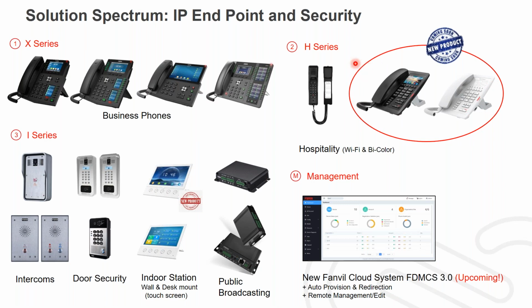Now, besides the business phones, we also have the I-Series. The I-Series, we call our intercom, or door access units. In general, we provide both ruggedized as well as commercial grade endpoints that provide support under high humidity and harsh environments, and protection from rain outdoors in terms of door entry as well.